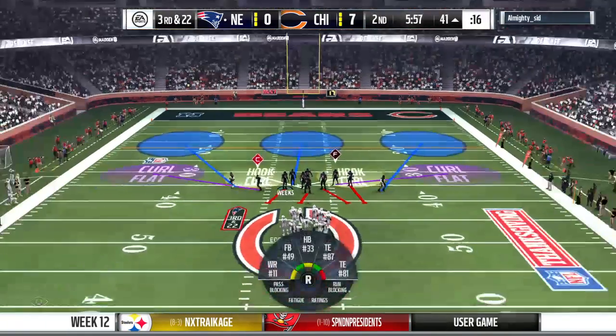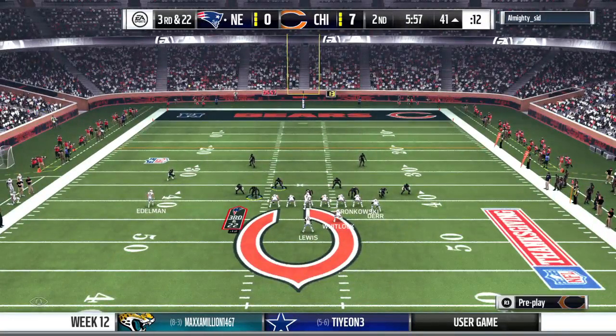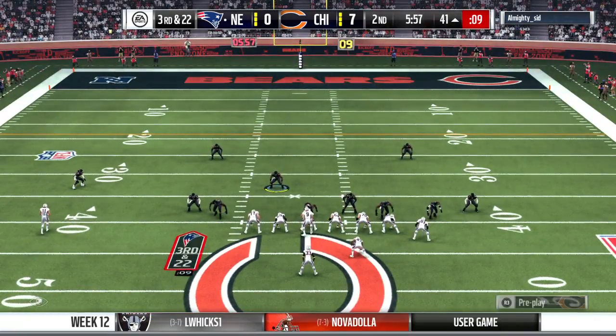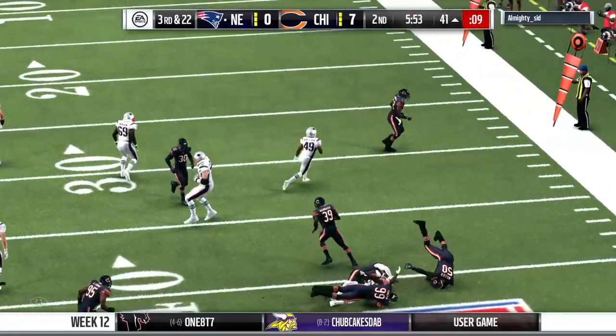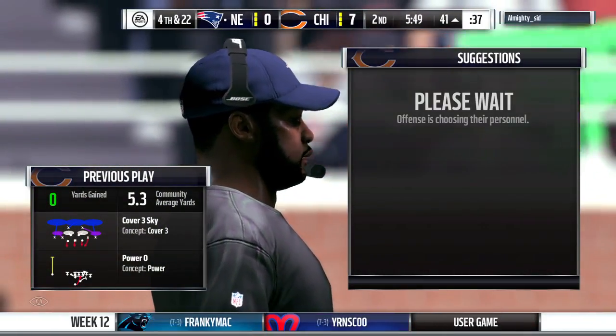Incomplete pass on 2nd down. Let's see what the offense draws up here on 3rd. Now a carry for the shifty Dion Lewis. Call it no gain there, and it leads to a 4th down.